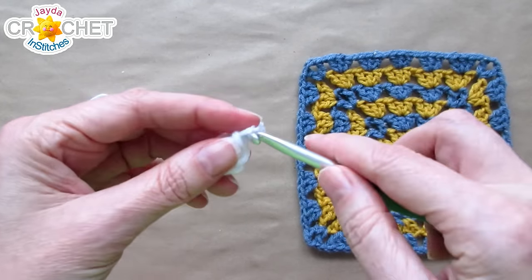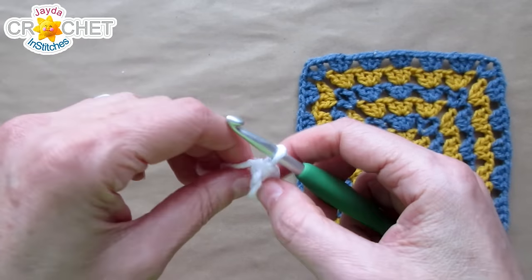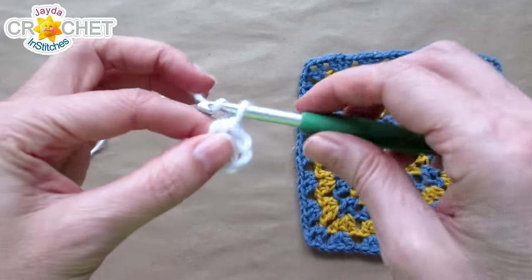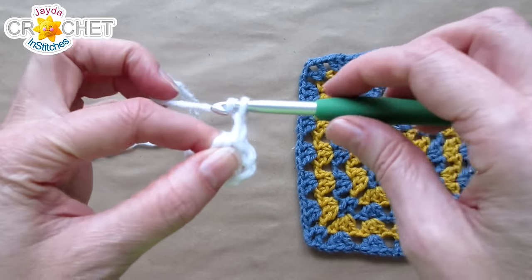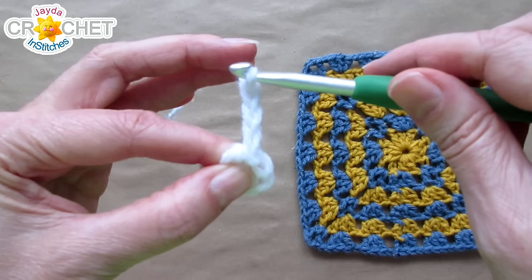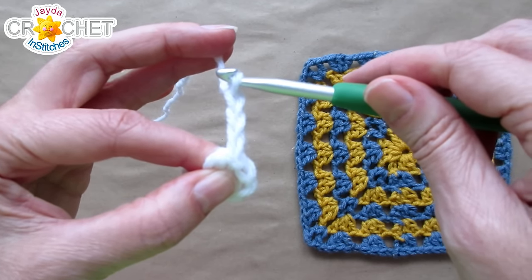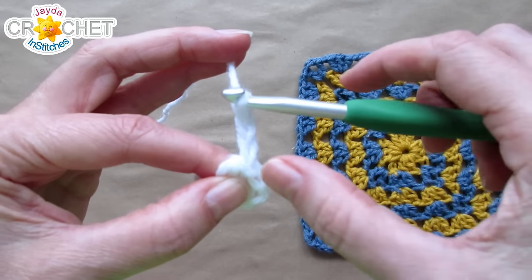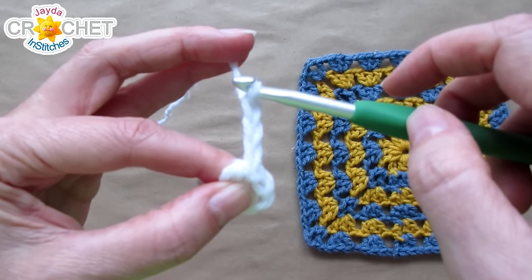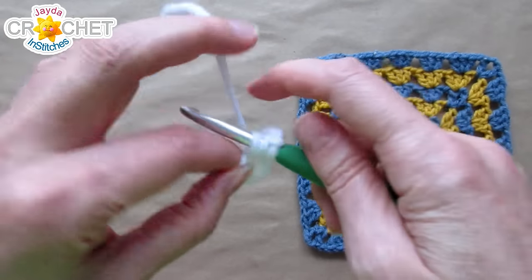Now I'm going to work over top of my little short tail, but you can leave it out to the back and weave it in later if you find that easier. Each row begins with a chain 3. Those 3 chains count as a double crochet, and they will always count as a double crochet in this pattern. So each row begins with 3 chains, that counts as a double crochet. Into your ring, you're going to work 2 more double crochets.